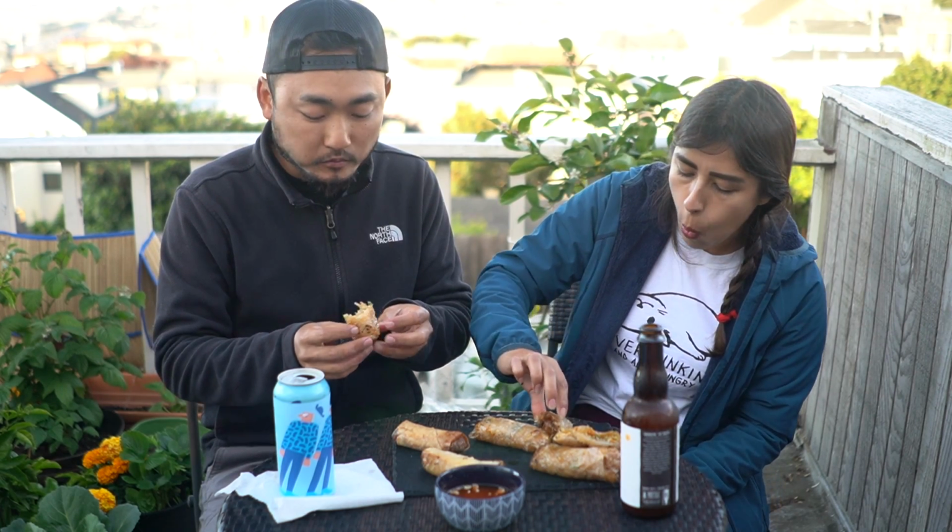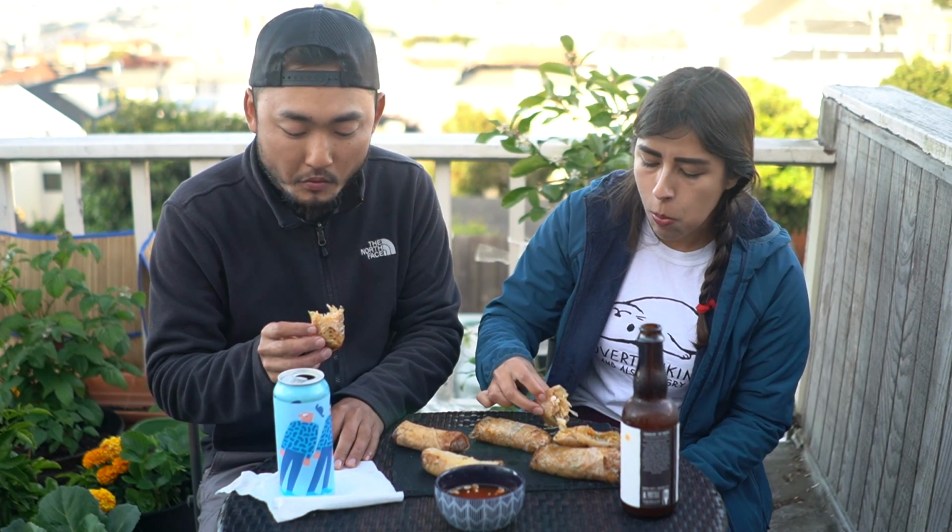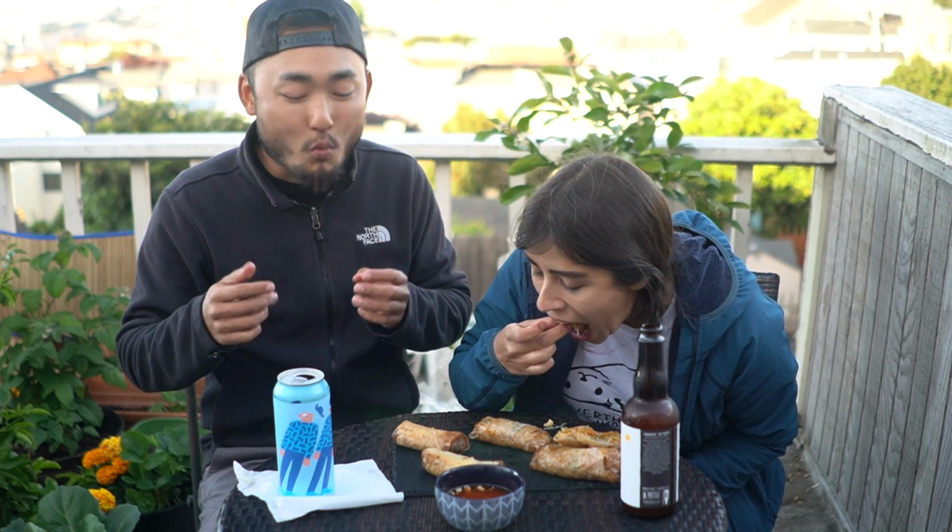Mmm. It does change the flavor. Yeah. I wasn't really expecting much. It's different. The texture, it's crunchy, but it also has this chewiness that the rice wrapper has. And that works. It's so good. That is different, and that's in a good way, like a really good way.